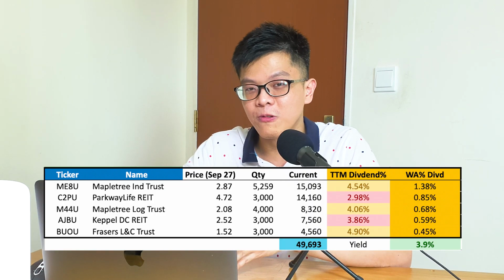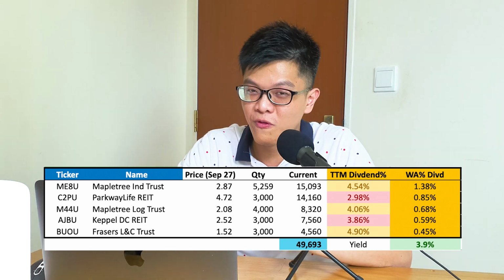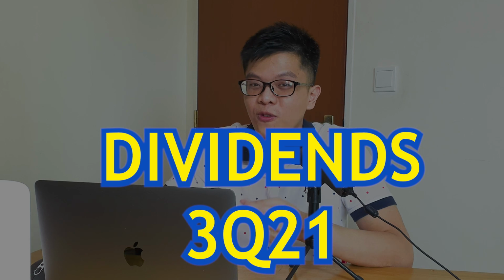So with all the additions, and I have not sold off any units of my REIT portfolio, my REIT portfolio has now grown to 50,000 Singapore dollars, which is still considered quite small compared to my US portfolio, which I haven't reviewed yet. Okay, but the point here is the dividends, right? So let's get to how much dividends I received for this quarter.